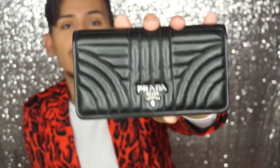It's a Prada wallet on chain. I've always loved this print from Prada. I wanted to get that bag, went ahead and bought it. This is not a bag that I see myself having even in a year's time. I probably see myself using this for about 6 to 8 months and then getting rid of it. That I added this into my collection.